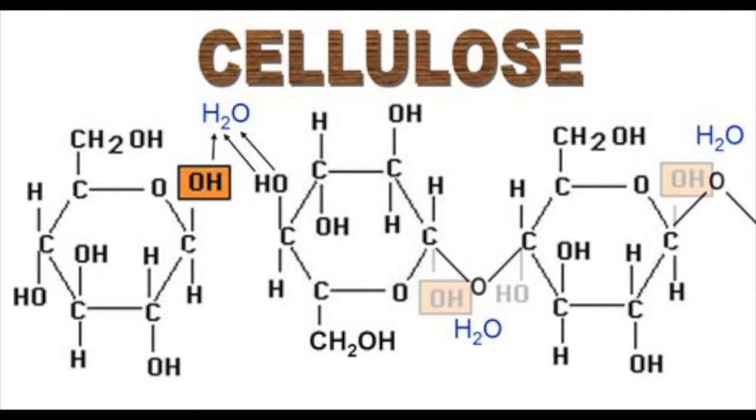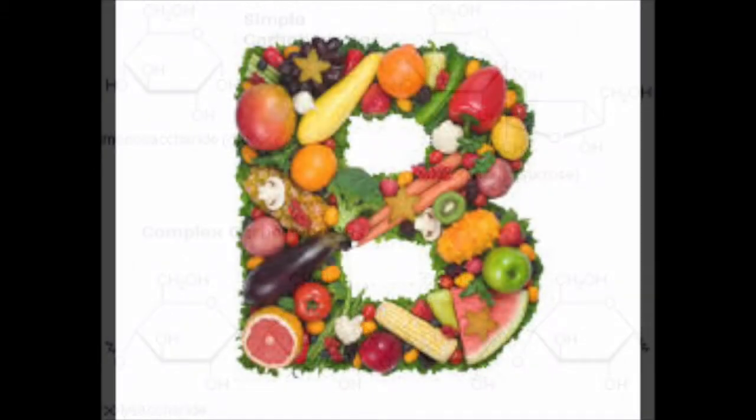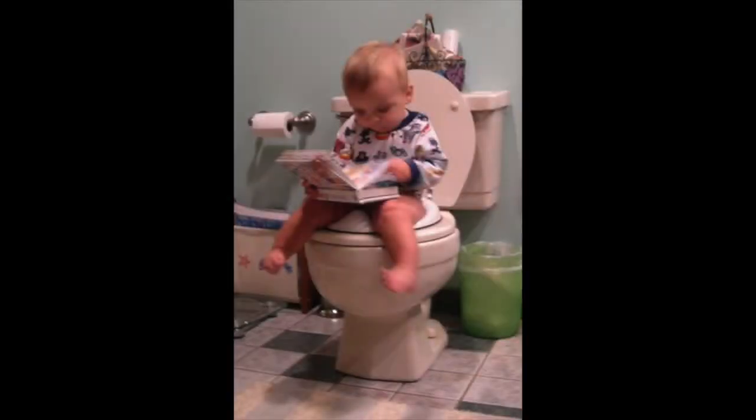Metabolism. The large intestine ferments indigestible materials such as cellulose and carbohydrates. It also synthesizes B vitamins and vitamin K. Excretion. The large intestine is responsible for absorbing water and electrolytes out of the indigestible food and forming solid waste, which is then moved through the colon and out of the body through the anus and rectum.